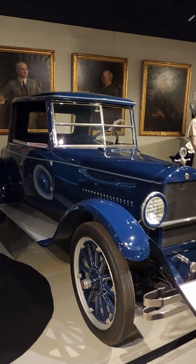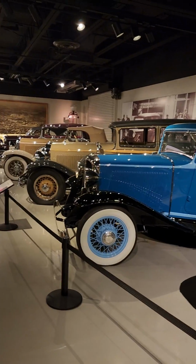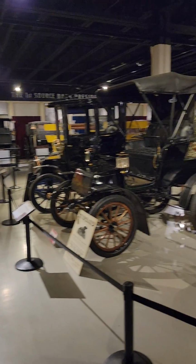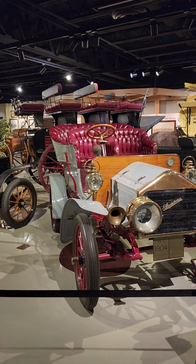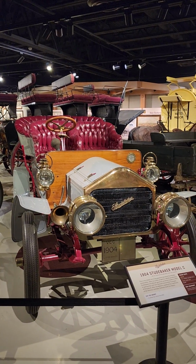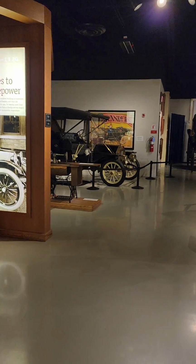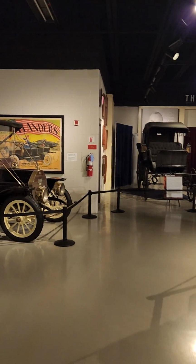These are just some of the models from the 20s to 30s. We have some electric cars, and that is the 1904 Studebaker Model C, which is the oldest surviving Studebaker. Pretty cool. And then kind of a favorite thing of mine is back here in the back, which is the Presidential Collection.